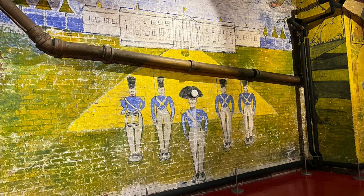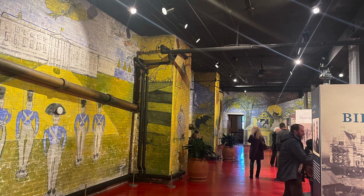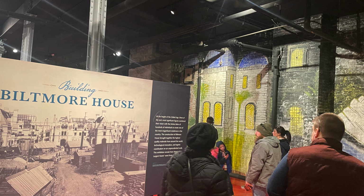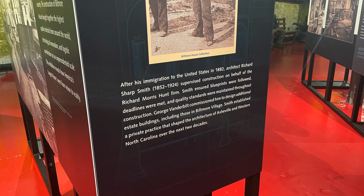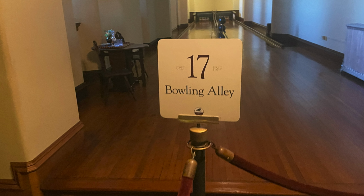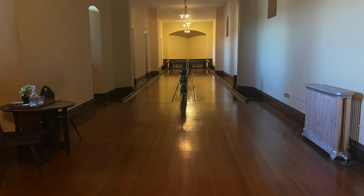And now we're going to the other side. We're leaving the opulence and the richness of the people upstairs, and we're going downstairs. It's laid out like a museum down there, where there are lots of displays of information. You see a little bit there, and then they had an old bowling alley, but always had a lot of stuff to do.